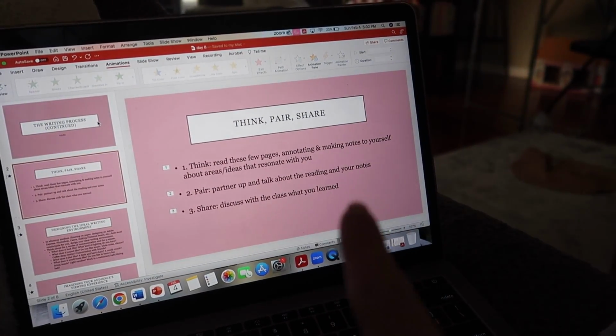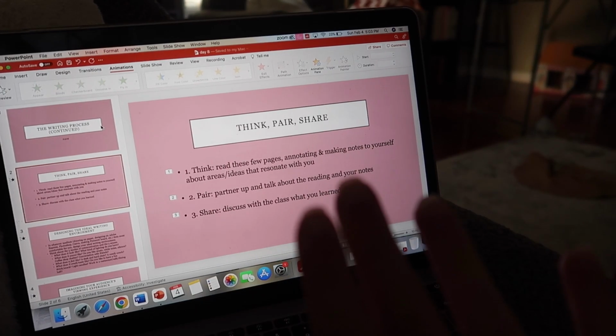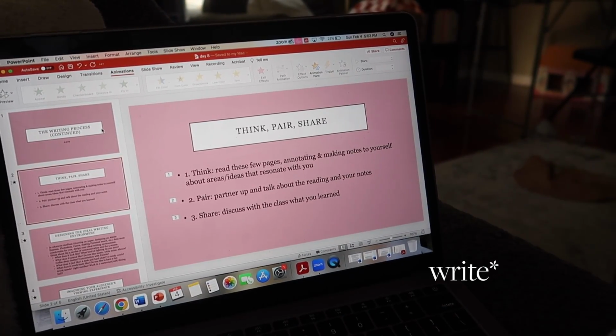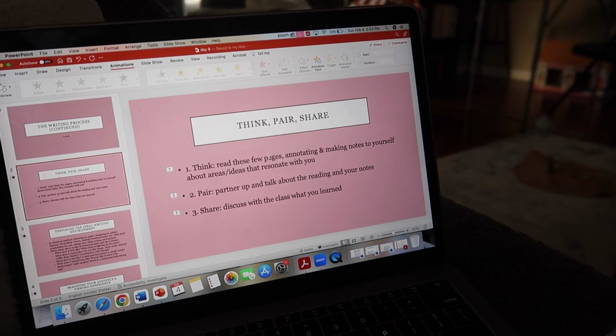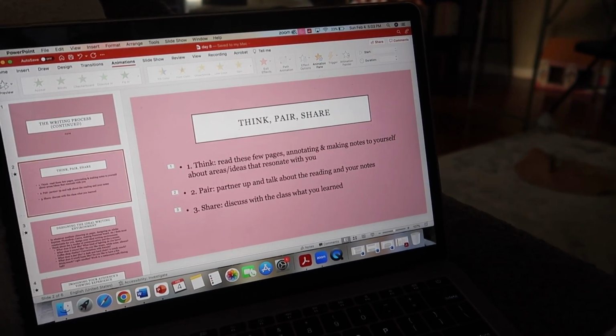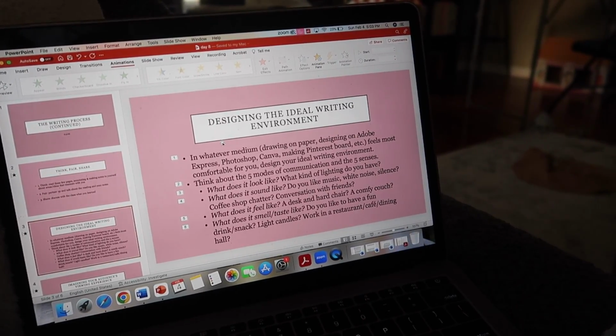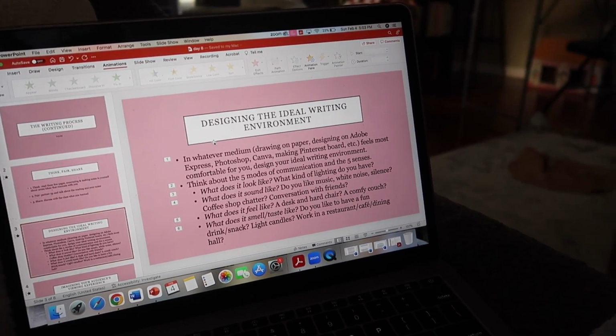So I'm going to assign them a few quick pages of excerpts from an article about the power of place and how place really matters when we read. And just do a little think, pair, share: read it, make notes, share your notes with a partner, and then we'll talk about it as a class. And then I'm gonna have them design their own ideal writing environment.